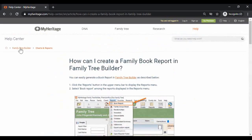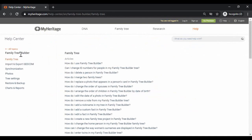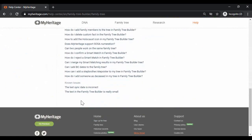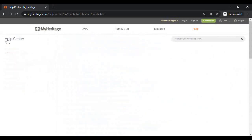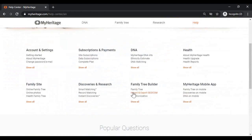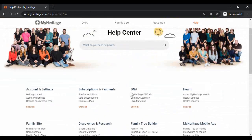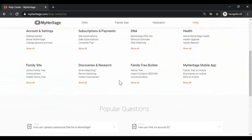Let's go back to the category, the Family Tree. I jumped categories to Family Tree Builder. So here are all the questions regarding Family Tree Builder, and hopefully all the answers will be there. And I'm here now on the home page, and you already know the categories and subcategories.